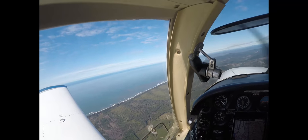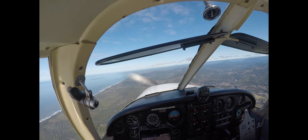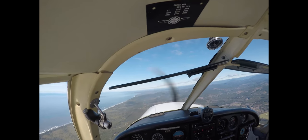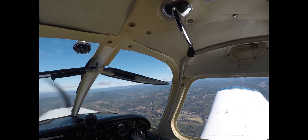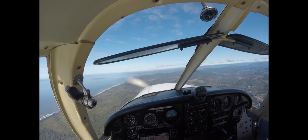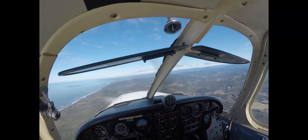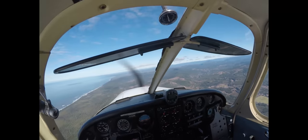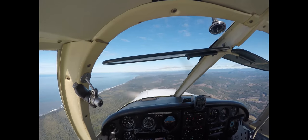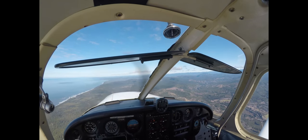Soaking in the views as we fly along the coast here. Got a little bit of chop up here. Not too bad. Fifteen minutes on the right tank. That should about get us to the airport, and then we'll switch over to the left. And then I'm going to plan on flying to Hoquiam and refuel there on the return.